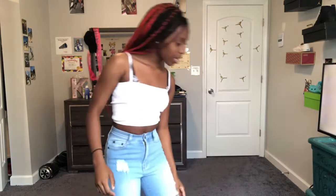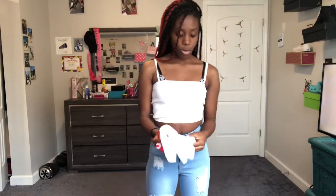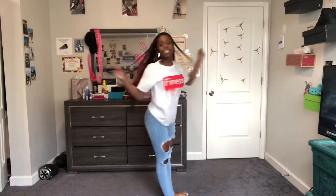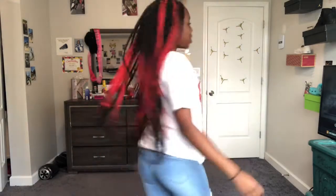Yeah. Okay. And the last of the shirts, I got this white shirt. They say finesse. It's extra small. So this how the shirt look. I like this. Yeah. No, I like this shirt though. It's cute.